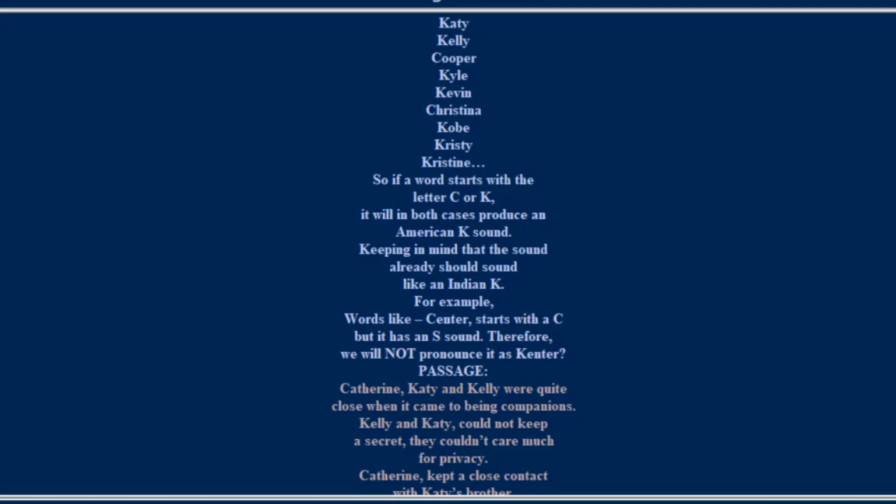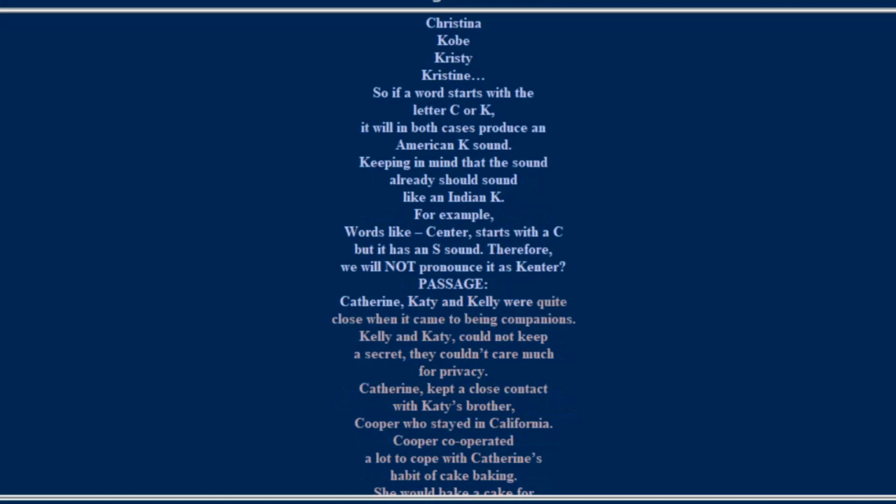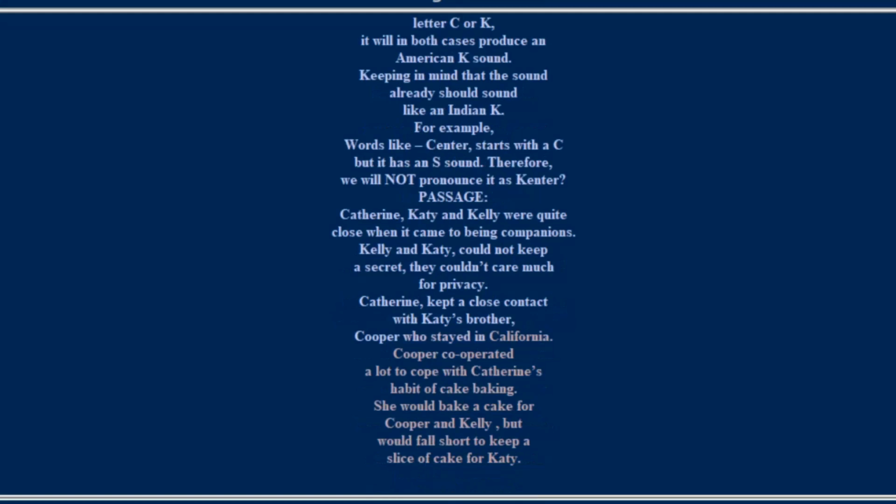K passage. Catherine, Katie, and Kelly were quite close when it came to being companions. Kelly and Katie could not keep a secret. They couldn't care much for privacy. Catherine kept a close contact with Katie's brother Cooper, who stayed in California. Cooper cooperated a lot to cope with Catherine's habit of cake baking. She would bake a cake for Cooper and Kelly, but would fall short to keep a slice of cake for Katie.